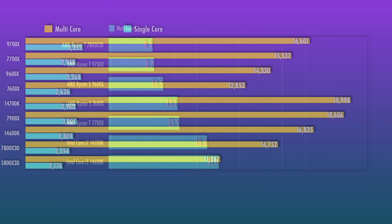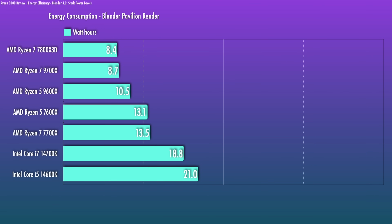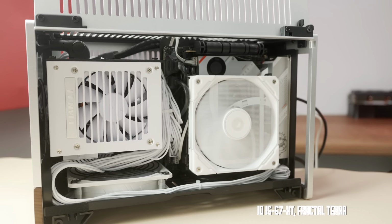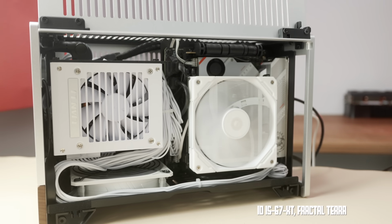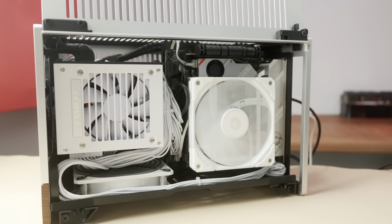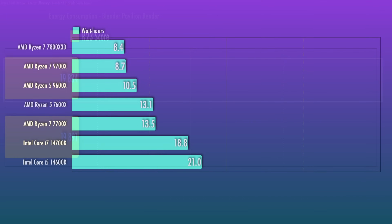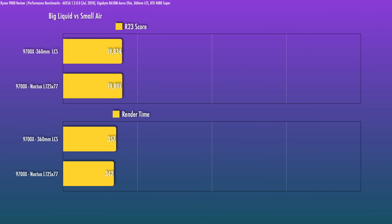But if you consider the power that's consumed for the same task, just use this Blender render here. Ryzen 9000 is beautifully efficient. You don't need a big cooler for either of these chips. For the 7700X, liquid cooling or a bigger air cooler was still going to be the safer bet. But if you compare the 9700X on a 360 rad at full speed versus the small but mighty Noctua L12S by 77, I saw very little difference other than likely the impact of the board BIOS, and I love this. So I'll cover SFF and GPU limited scenarios specifically in its own video, so do stay tuned for that.